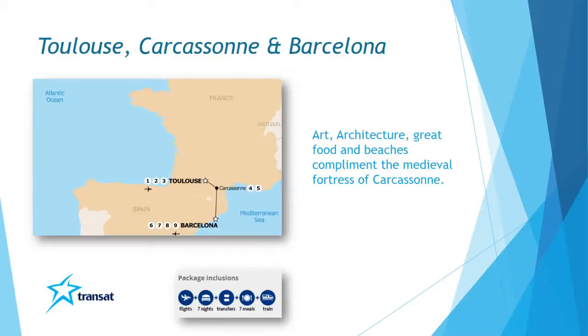The last city package, Toulouse, Carcassonne, and Barcelona, allows clients to experience art, architecture, and beaches in Spain and France with a special visit to the medieval fortress of Carcassonne. This package includes 7 nights, meals, flights, transfer, and train.